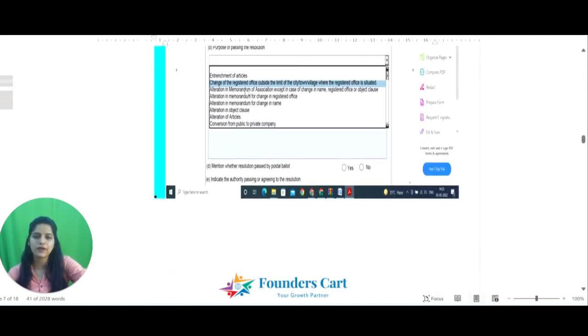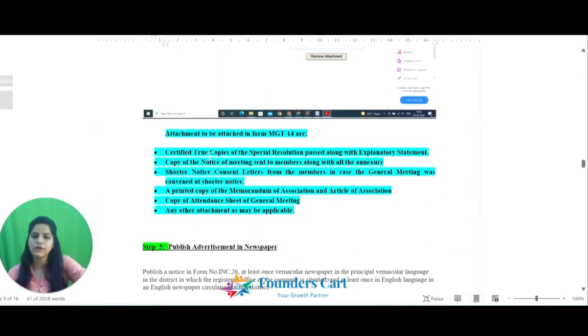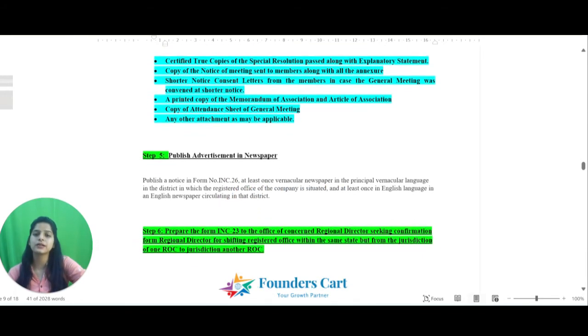And after selecting and doing the proper process, you have to attach here the certified true copy of the special resolution, notice of calling AGM, shorter notice consent if the meeting is conducted at shorter notice, printed copy of memorandum of association and articles of association, copy of attendance sheet of the general meeting, and any other attachment as may be applicable in any case.